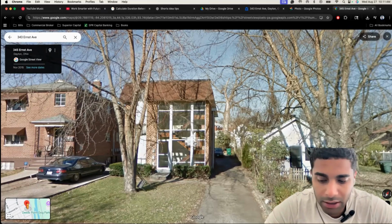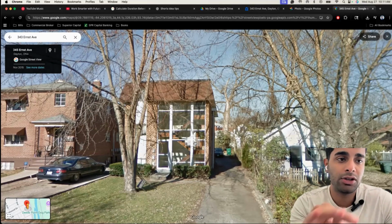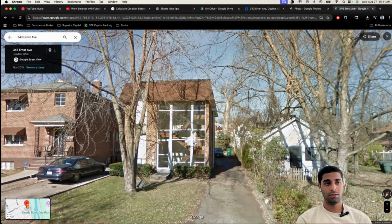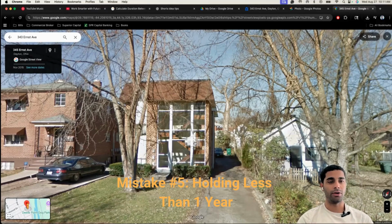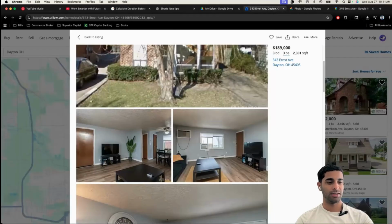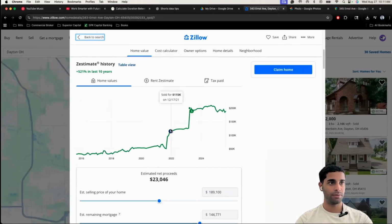The last thing is a mistake that I almost made, but luckily I didn't. Because you're living in this property, you get tax benefits if you live in it for over a year. Once you pass 12 months in a primary residence, you get a $250,000 tax-free gain. For context, let's look at the actual numbers. I bought this for 115,1217 and then sold it for 189 in May '23, so obviously we had passed a year from purchase to sale.